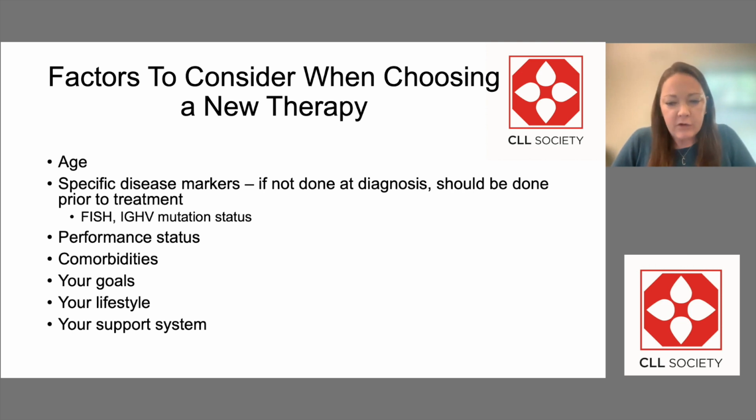Your lifestyle matters. What are you responsible for? Are you someone who works 80 hours a week and you're the sole provider for your family and you can't miss work? Are you someone who's retired and you're quite flexible? So this is an important one. And your support system. Who is there for you? Is there someone there for you if you have frequent appointments to bring you back and forth? Is there someone there for you if you don't feel up to your grocery shopping? So these are all things that not only you need to consider when choosing therapy, but we need to consider for you when choosing therapy.